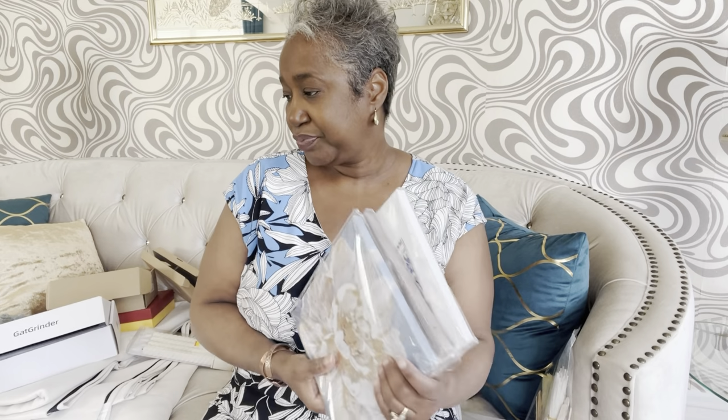I went to Dollar Tree, and for above my kitchen cabinets, I thought this was really cute. $1.25 here and here. And since I'm doing the teals and blues, I thought these would be pretty above my cabinets. So I got those three pictures.